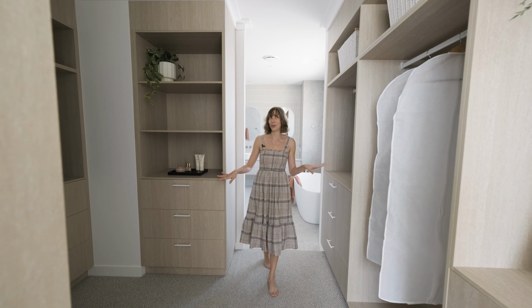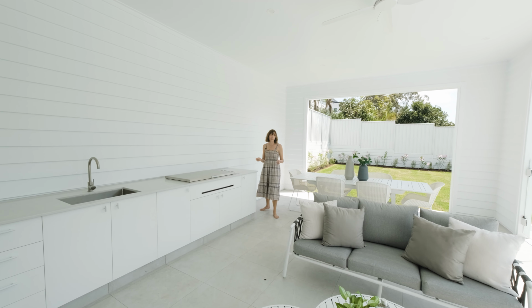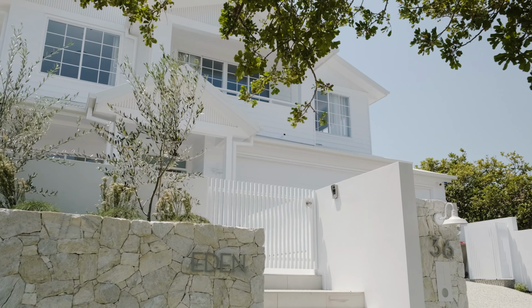Through the sliding doors, we enter the outdoor entertaining. Very generously sized out here. You've got multiple sitting areas, an outdoor kitchen. I love that they've brought in the weatherboard to the facade of this home. It ties in that shiplappy Hampton style yet again. Sabdia have really created a coastal retreat here in Brisbane City.